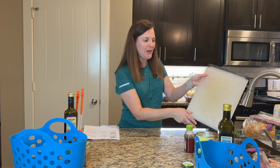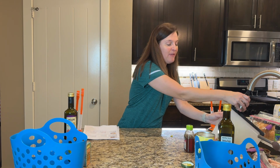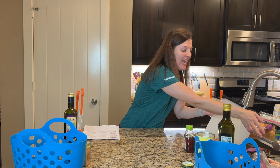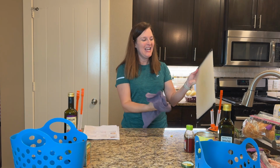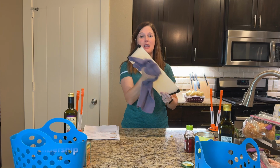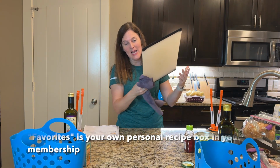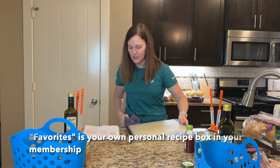So when you're a member, you're going to get new recipes every month. Every month they'll come out with more recipes, so you're always going to have access to a lot of recipes. And if there's ever something that you just love and want to make over and over again, but you don't want it to go away when it goes out of rotation, you can click the heart and save it to your favorites folder.